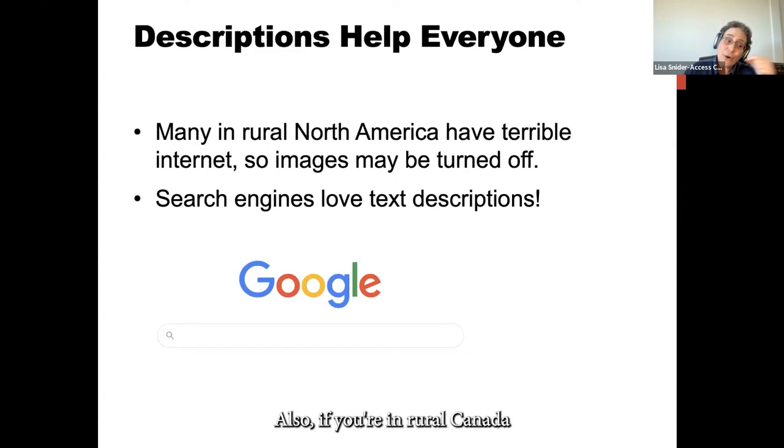Also, if you're in rural Canada or North or the United States, you may have terrible internet. Many of us do. I'm lucky. I've got okay internet. Not great, but I've got okay. Many people have, and for those of you old enough to know, dial-up speed internet, right? And so that can make a huge difference as to what you can do. And some people who have terrible internet will turn off the images, just like we did in the old days on dial-up. You turn off the images and then you hopefully see the text description, right?